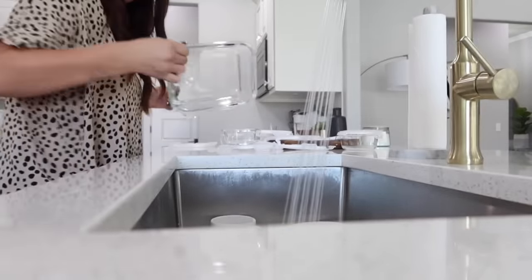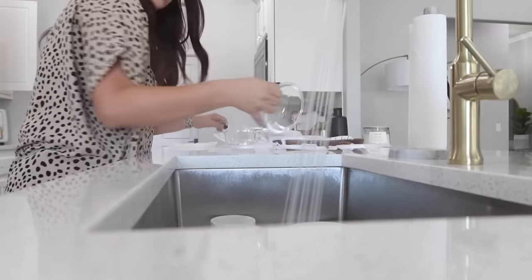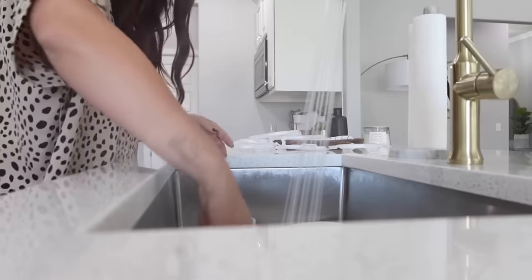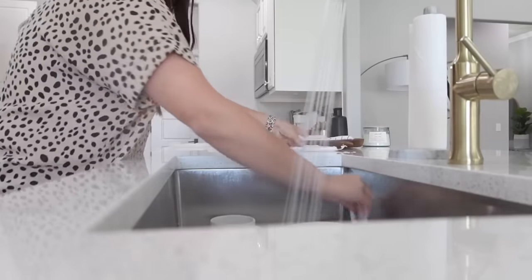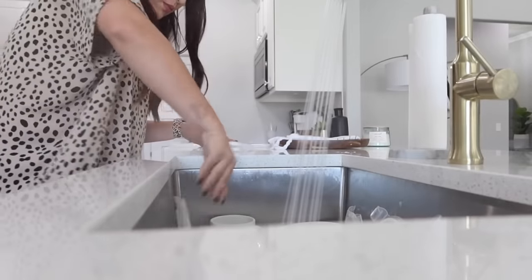But for us, we're eating all of our leftovers inside of our house. So it works better and I feel like they're just safer. But I'm gonna go ahead and stick them in my sink and hand wash them. Sometimes I just throw them in the dishwasher, but for video's sake, I didn't have time to do that because I was filming. So we're gonna hand wash these, make sure they're nice and clean, and then we'll get them organized and put away.